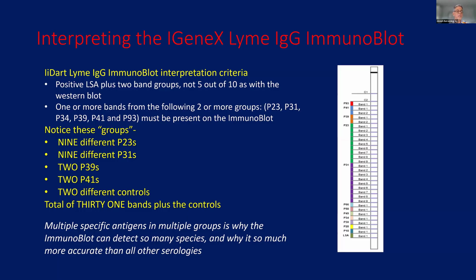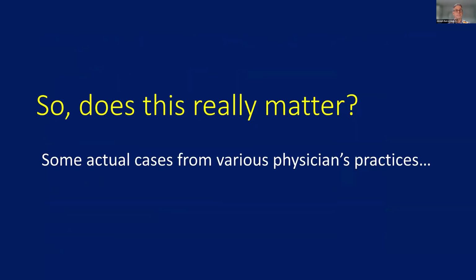Now, also, remember before I said that P41 on the Western blot is not very specific? Well, that's true because it does cross-react to some antigens, even in nerve tissue in humans. But here, the 41 was derived from the genetic sequence of a Lyme Borrelia germ. So it's different, even though it's the same molecular weight as what's found in humans, it's a different antigen. So here, the 41 is specific, okay? So that's why specificity is 99% or more.